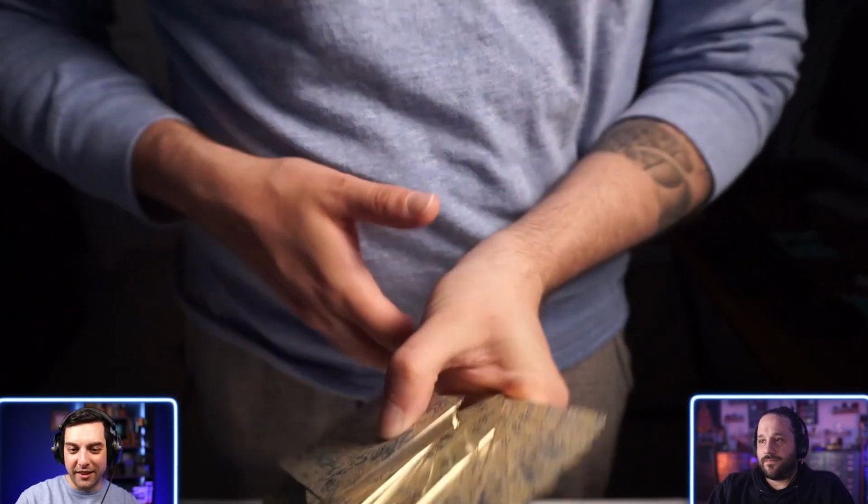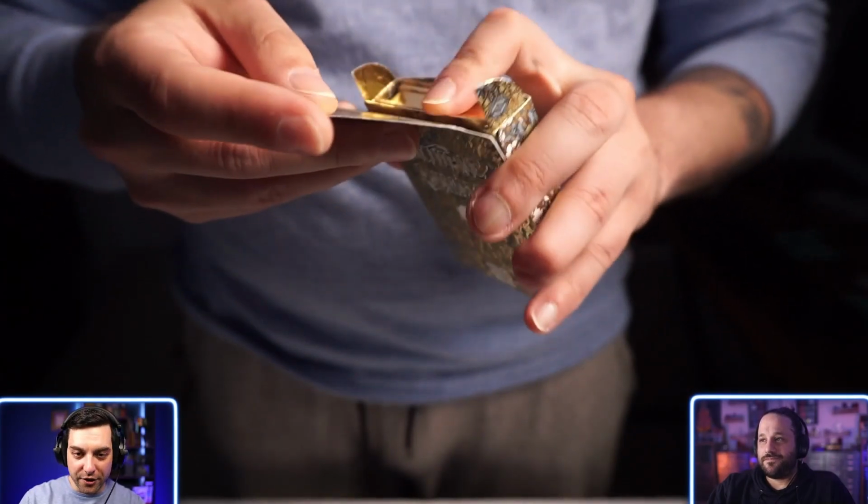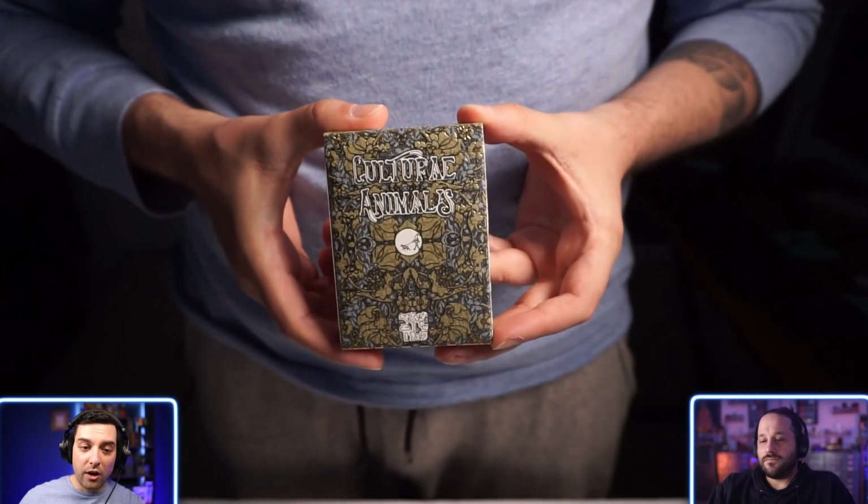And you can also see there that little stutter on the fanning there. The EPCC is a little bit tough with this deck. It's a clunkier deck. It doesn't fan out of the box as well. But EPCC is actually really known as well for having decks that magicians love once they break in. EPCC stock, once broken in, can last, I don't want to say a lifetime. No cards will last a lifetime in theory, but EPCC stock can last a very long time once properly broken in. That being said, obviously the Culturae Animalis deck is not really intended to be a magician's deck. It is very much a collector's deck. So that handling is a secondary aspect to it.